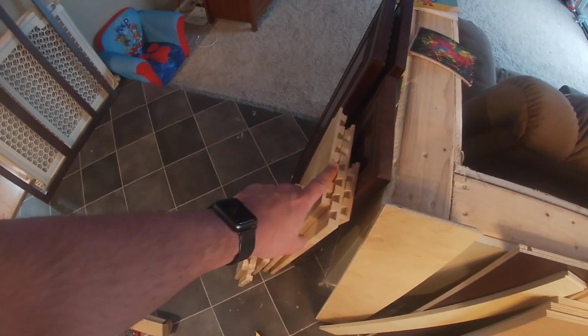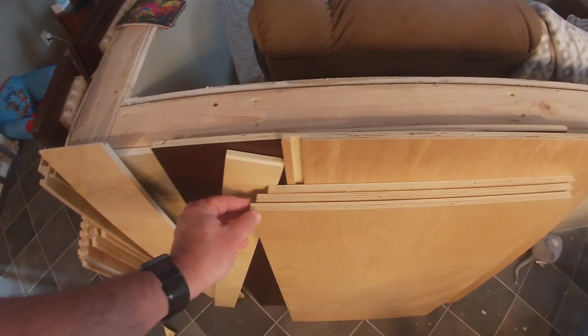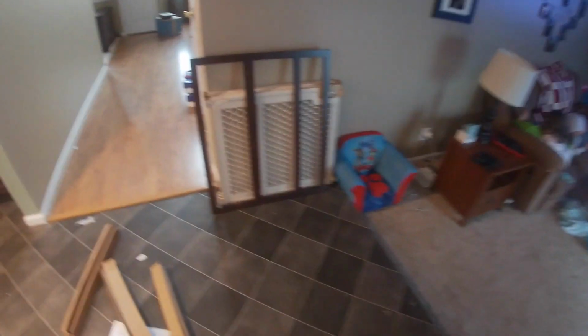Here's your drawers with the dowels there. Some of the joints are just flat instead of, this one's probably easier to show you. As you can see, this joint here is a grooved joint where it slides in. This one just lays down in there. Some of the concerns I'll show you real quick.